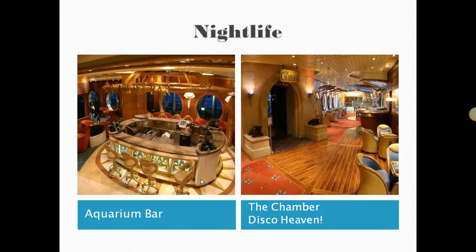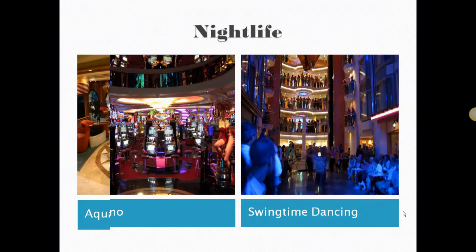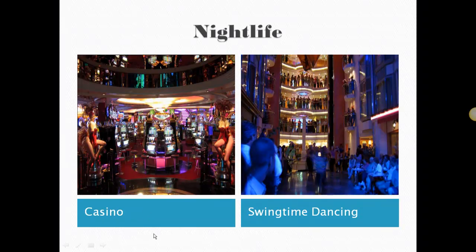And of course, my favourite, the Chamber, which is basically a disco nightclub. And if you love, love, love disco like I do, then get yourself down here. You can even take some dress-up clothes and head on down to disco heaven and dance the night away. It's got all the lasers and all the disco lights and everything you would expect in a fabulous disco, and that's the Chamber.